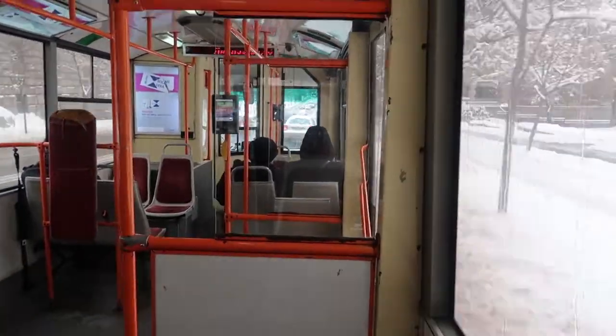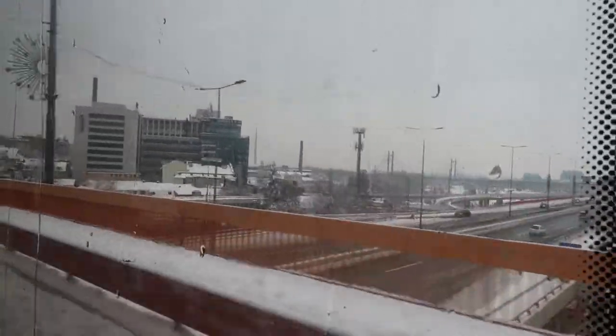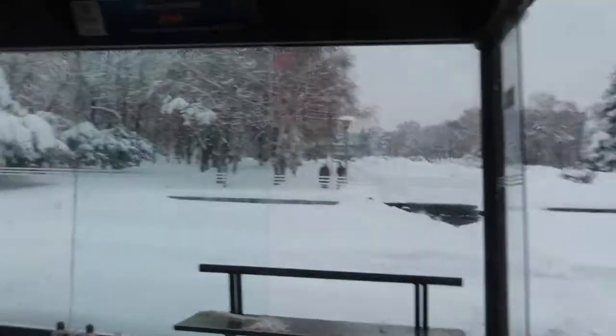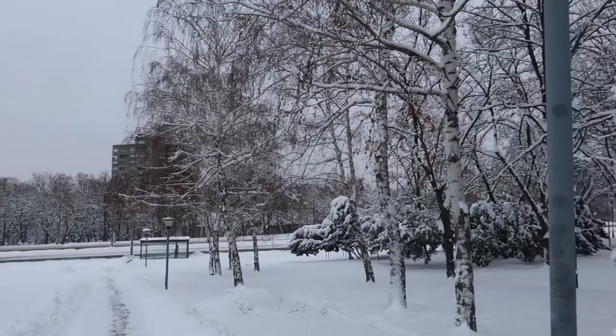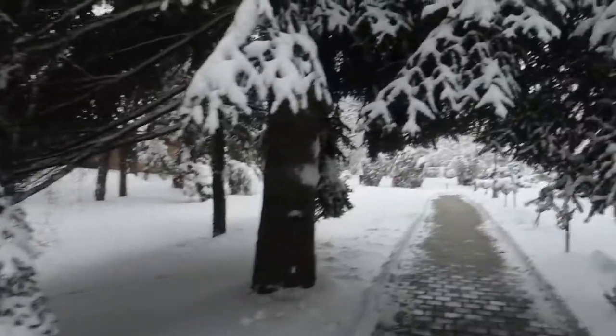Later that afternoon, I made my way towards the trolley bus and took a ride towards Hyde Park to visit a special place. Yep, Belgrade got a Hyde Park too. No, not those communist style blocks, but a museum about the history of Yugoslavia. The ticket price was just 200 dinars, and I entered a place which was like no other.